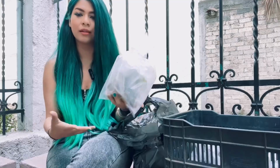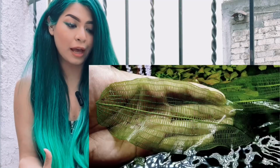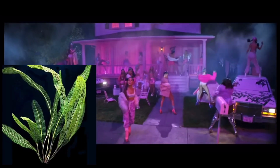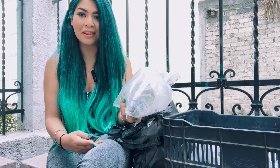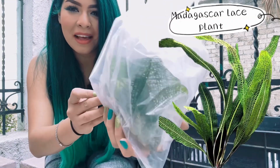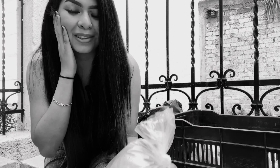This is seriously, you guys, the plant that is really why I got into plants. It's one of those plants that you look at and you can't believe they're real, and I wanted it. So I see it, I like it, I want it, I got it. I wanted the real version, not the plastic version. So yeah, it's a Madagascar lace plant. They are beautiful. It doesn't look like much in the bag, but once we get it in that aquarium, you guys are gonna be like, Wow, Steph, I get it.